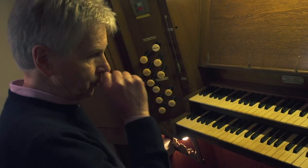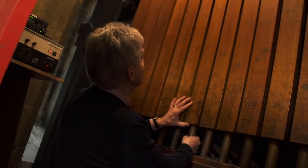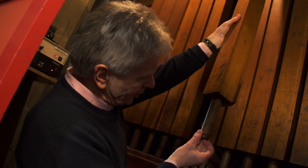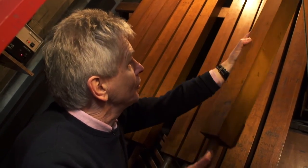To create a sound, what happens is air is blown through a pipe. These are the large pipes on the great diapason. If I take this one out, I think it's a B. I should be able to blow in here and make the pipe sound. Takes a lot of blowing, that one.